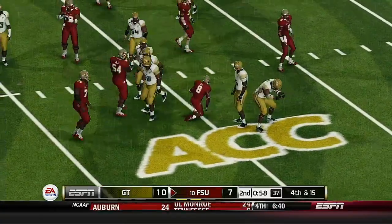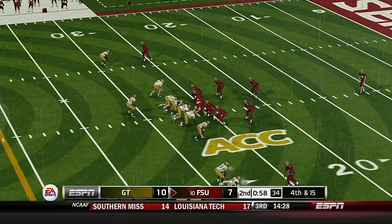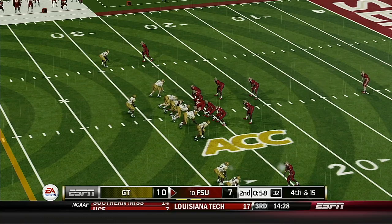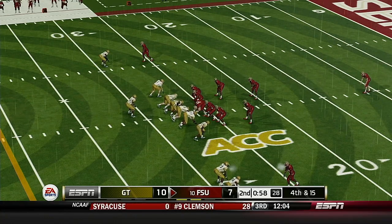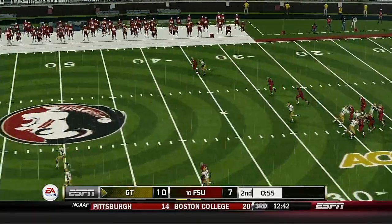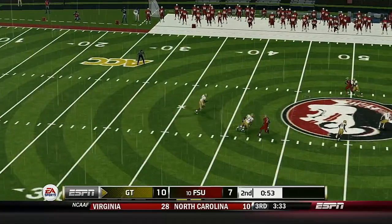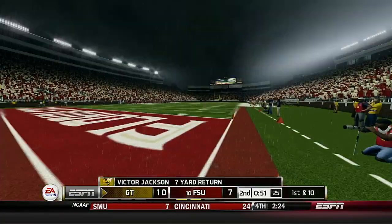Yardage. A little slyness to no avail there, far away from the sticks. So there was a seam there, but he couldn't get there quick enough. This defense is deceptively fast. Jackson is back deep to return the punt. He gets out to about the 45-yard line.